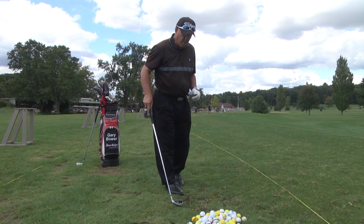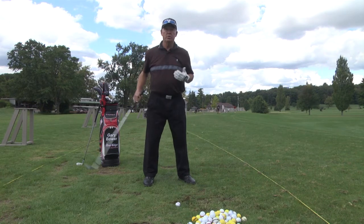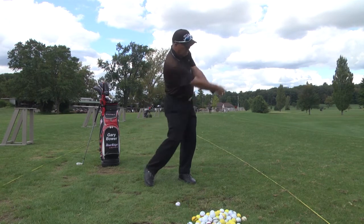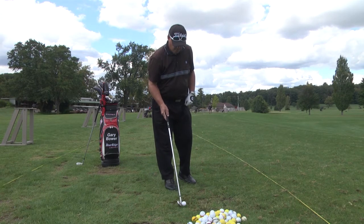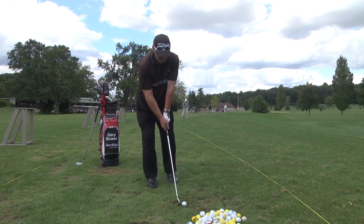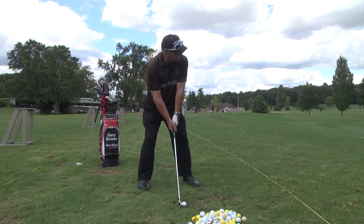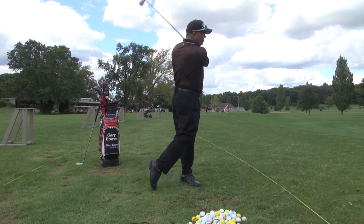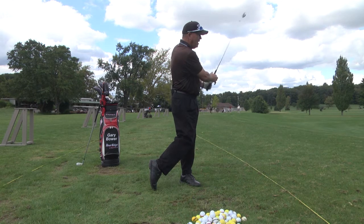On the backswing, you don't want to bring the club back too far. You don't want to get over parallel because then you will lose control of your golf swing. Try to get it parallel or a little bit short of parallel, around and through it. So this is my 4-iron. Hit one more with it. Ball position middle. Hands are under my chin. There we go. All right, that's a 4-iron.